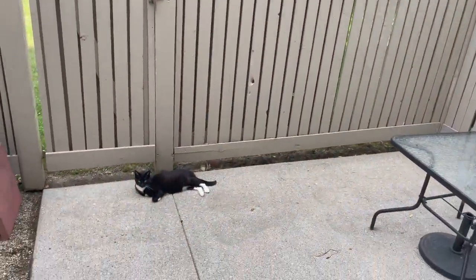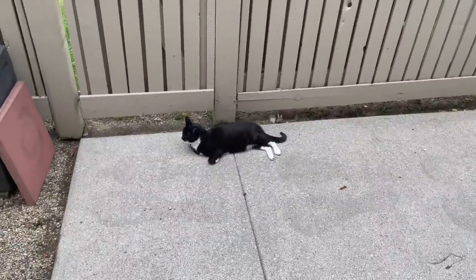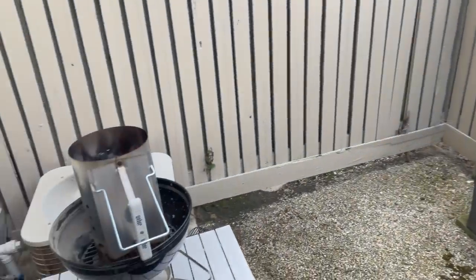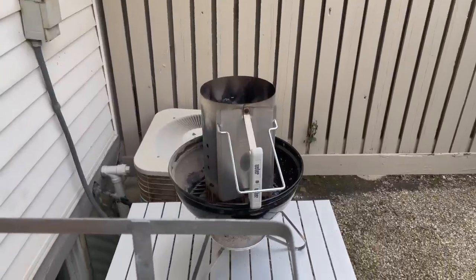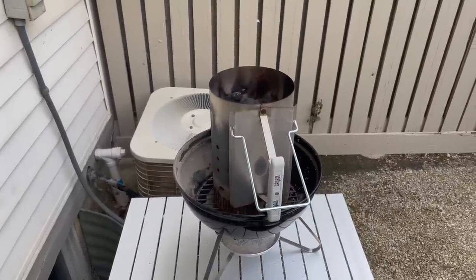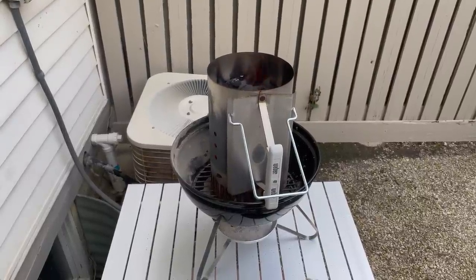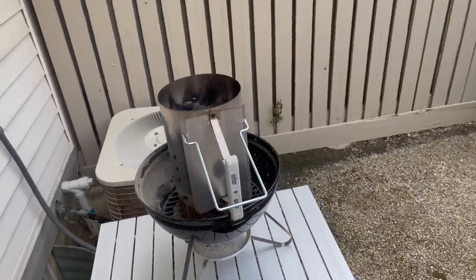And then we're gonna go outside and see Mr. Wellington. This is how far he gets. He just likes to lay on the patio. But here I have, and I'm not sure if you'll be able to see the flames coming up, this is my chimney. This is how I get charcoal hot enough to cook on without actually using any lighter fluid. This back patio needs some work. But, so that's cooking up. It'll be about another 20 minutes before I can grill.